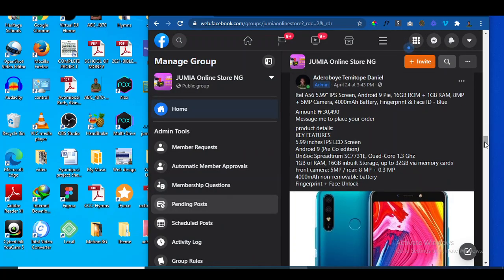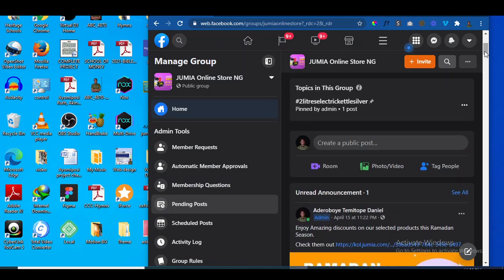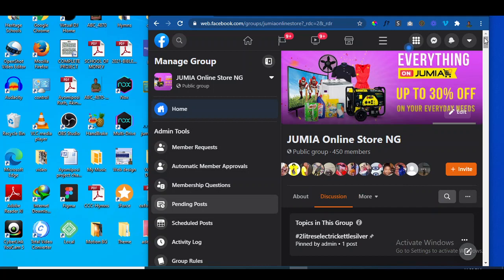So everybody on Facebook all over Nigeria, or perhaps the people in Lagos, it depends on your location, they will see it and they will message you. But let me tell you, sometimes people may be very funny, but nevertheless, you see good people. At least I have people that are very regular with me, that any product they see on Jumia, they inform me.